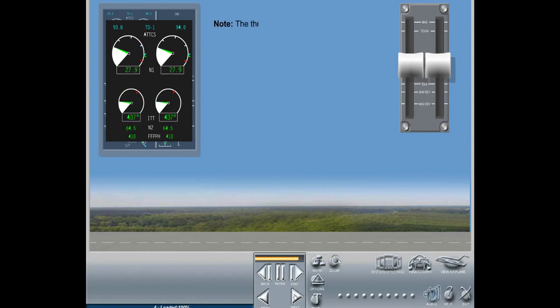Note: the thrust reverser is not designed to operate in flight, and uncommanded thrust reverser deployment limits engine thrust to flight idle.